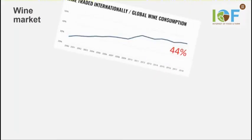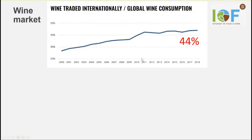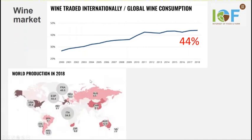Right now, 44% of the global wine consumption is represented by wine traded internationally. That means that roughly 100 million hectoliters of wine are moving every year from the main wine producing countries, which are in Europe, so France, Spain, and Italy, to the main wine consuming countries, presently North America, Northern Europe, and Asia.